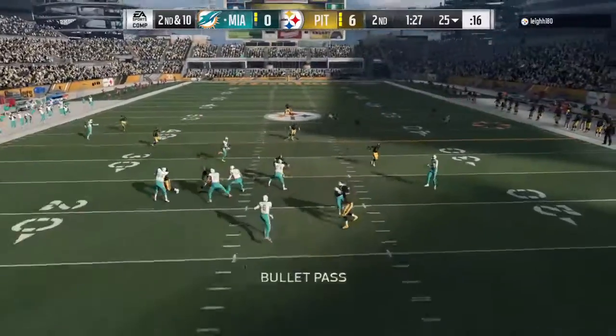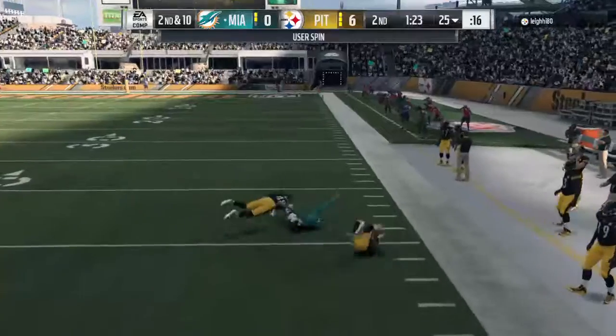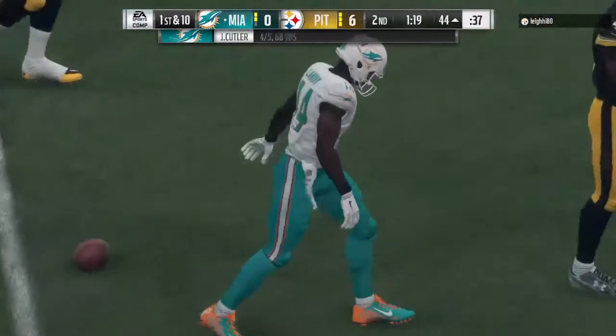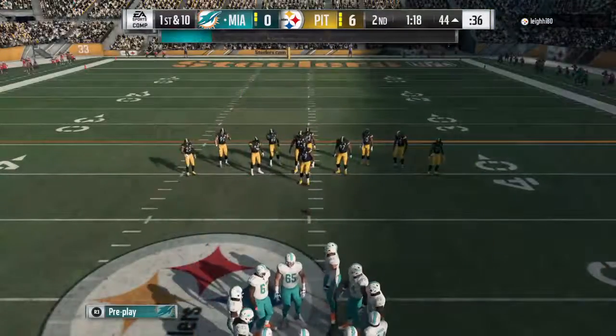On second down, Cutler. He's got a man wide open. It's Landry. And he's finally taken down, but not before getting across midfield and across the 45-yard line. Give him 30 yards there.